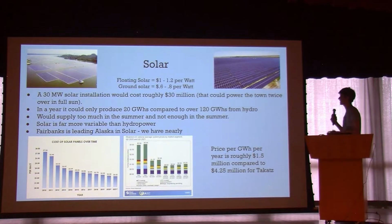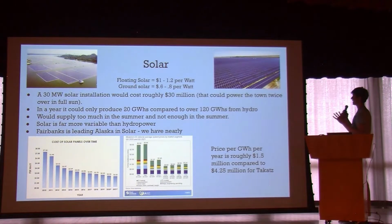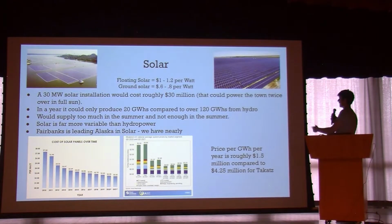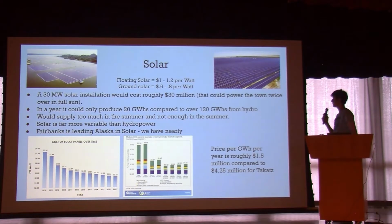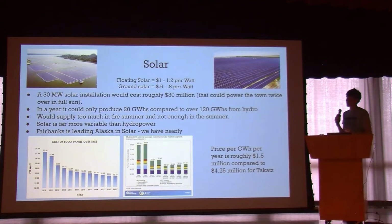Obviously, this is not realistic. It would be way too much power, and it would probably be quite dangerous to have that much power that we're not using. So that's not something that we do, obviously. But it's interesting to think about that compared to all of the hundreds and hundreds of millions we've spent on our dams. Solar is quite cheap, but there are lots of caveats to that. Although it is quite cheap, in a year that same 30 megawatt system, even though it's rated for 30 megawatts in full sun, there's not full sun all the time.